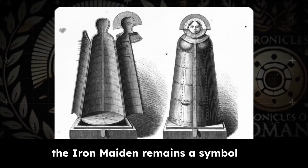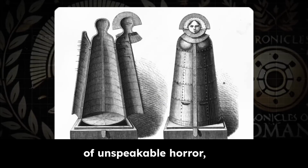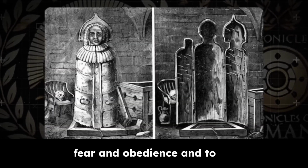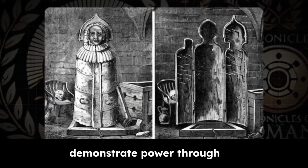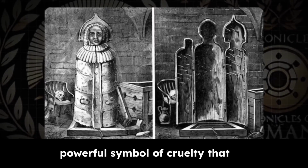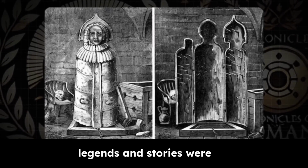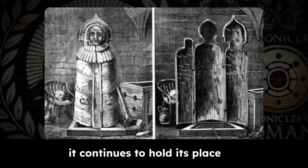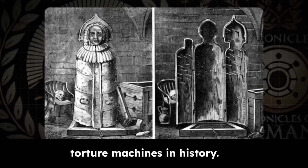However, the Iron Maiden remains a symbol of unspeakable horror, reminding us of how torture methods were used to maintain fear and obedience, and to demonstrate power through suffering and pain. The Iron Maiden became such a powerful symbol of cruelty that legends and stories were made about it. Even in the modern world, it continues to hold its place as one of the most terrifying torture machines in history.